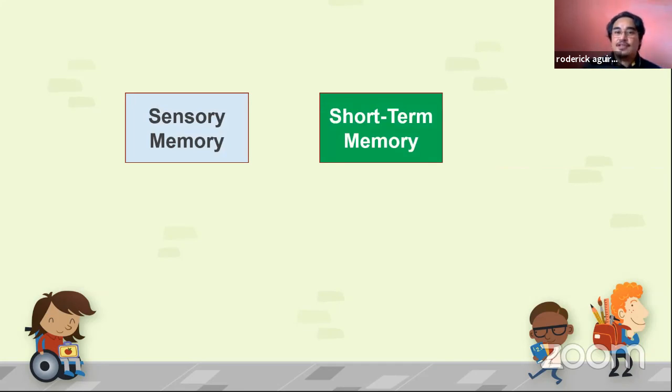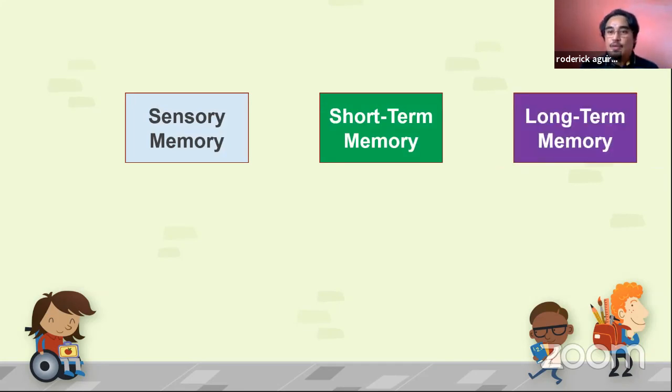We have the sensory register, the short-term memory, and the long-term memory. Before any information in any form proceeds to short-term memory and is processed there, it has to go through the sensory memory. Therefore, we need techniques to help our students enhance their sensory memory systems. And once that is enhanced, we proceed to providing them with techniques to help them process information in the short-term memory, and other techniques that would help them store information in the long-term memory.